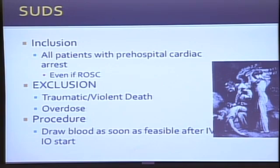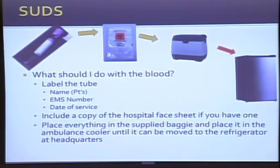And the procedure is draw blood as soon as feasible after the IV or IO start, and label the tube with the patient's number, EMS number, and date and service. Put everything in a baggie, give it to the ambulance cooler, and put it in the fridge at AMR headquarters.